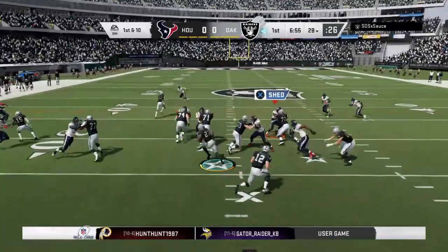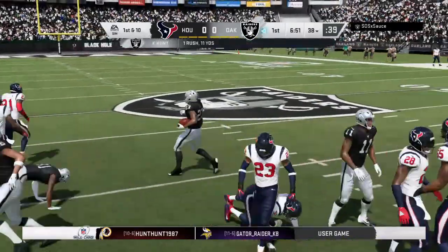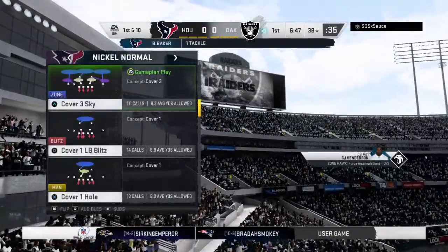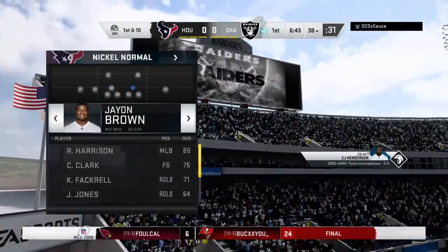Wide. A first carry now for Kareem Hunt. And they're able to get this one across the 35. That one will go as a gain of 11. Raiders having a first down as well. And there we see an early burst that makes him one of the leading rushers in the league.